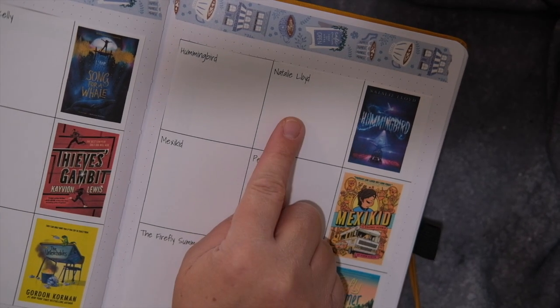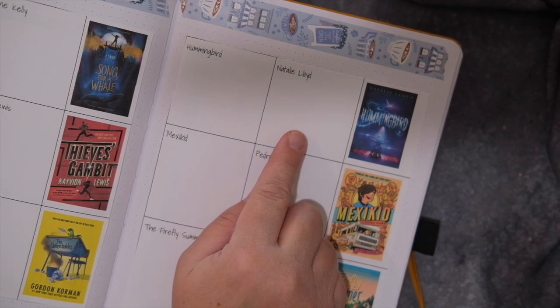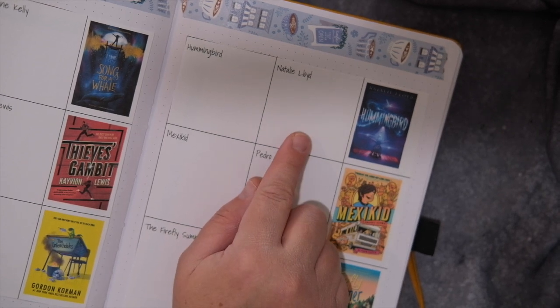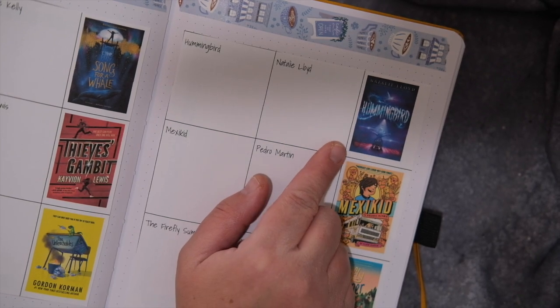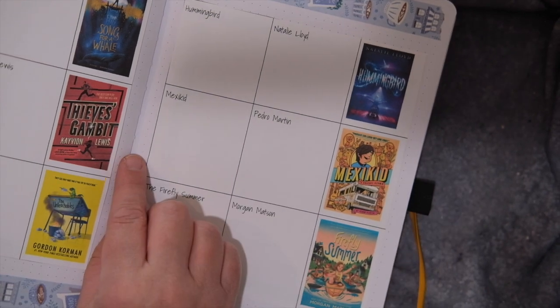Up next is Hummingbird by Natalie Lloyd. This is a middle grade about a young girl who is wheelchair bound. She has brittle bone disease. I forget the actual name for the disease. But anyway, her parents let her go to public school for the first time, and she also hears about a magical hummingbird that lives in the woods nearby that could possibly grant a wish.